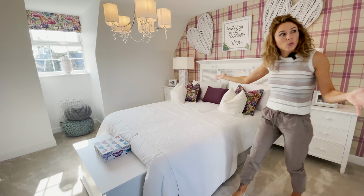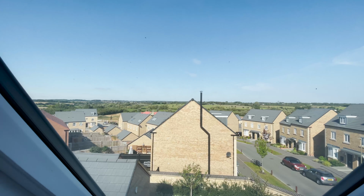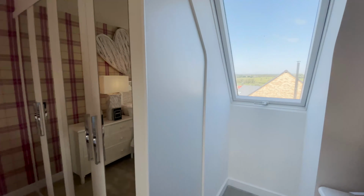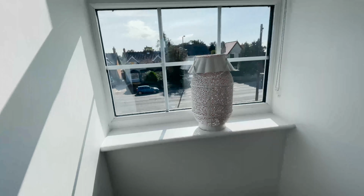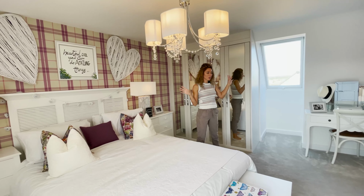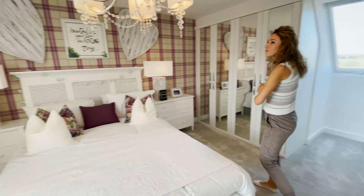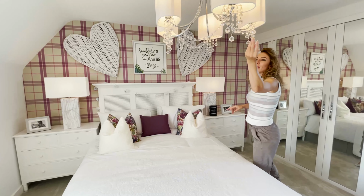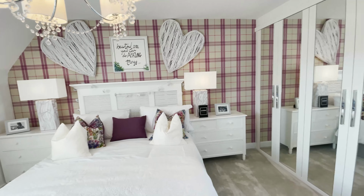We have the skylight over there and the nice view. You can see the open field. And another one over there. Again, I like to have more big, large windows. It's the same thing, but if you like this type of windows, guys, it's perfectly fine. I don't mind. Look at this one again, it's very nice. We have the built-in wardrobe in here.